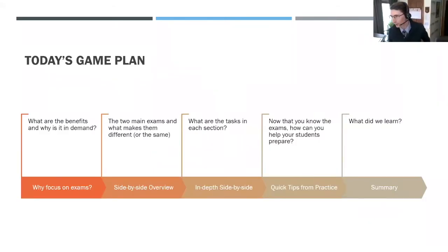Okay, today's game plan. Why focus on exams? So what are the benefits? Why is it in demand? Then we'll do a side-by-side overview of the two types, their main features. Then we'll do an in-depth examination of these exams, because the tasks which are contained within are really what's useful for us as tutors and educators. We might be able to adapt them to our lessons.